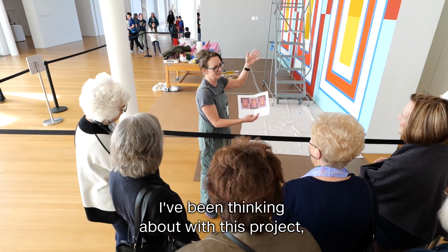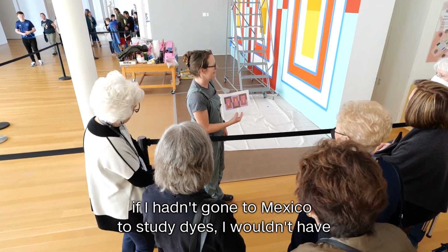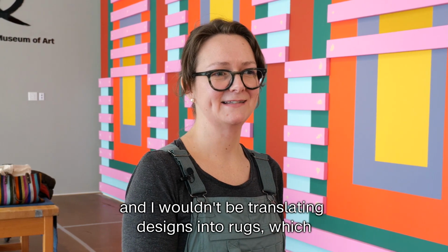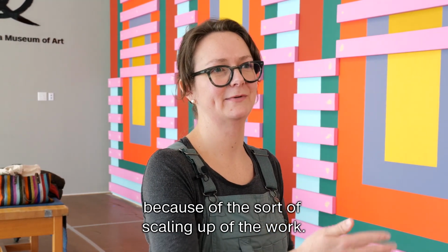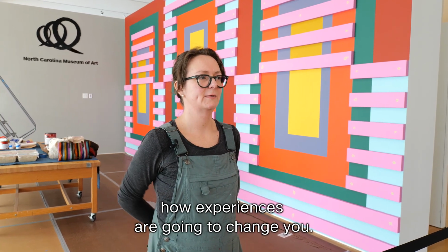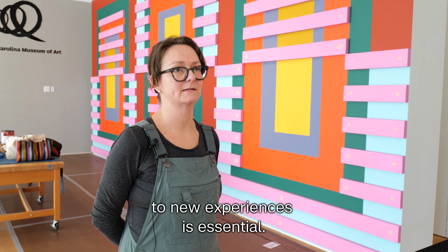I've been thinking about with this project, if I hadn't gone to Mexico to study dyes, I wouldn't have met the weavers that I work with, and I wouldn't be translating designs into rugs, which actually prepared me perfectly for making murals because of the scaling up of the work. So you just don't know how experiences are going to change you, and so trying to be really open to new experiences is essential.